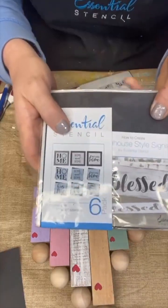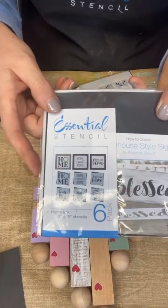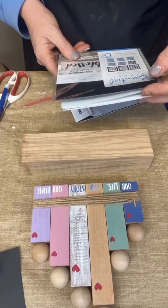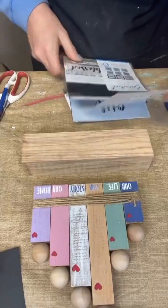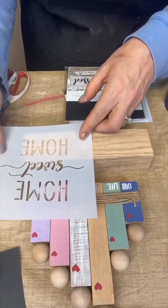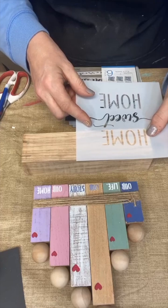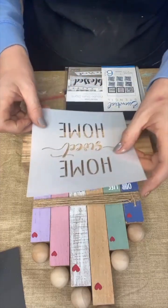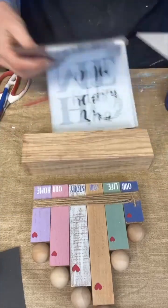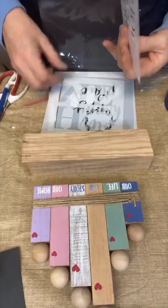So this is the set that I pulled that Our Life, Our Story, Our Home from. And in it is also Home Sweet Home, which would go right across this block. I'm almost certain it will. Home, I gotta look. Maybe it won't. Home Sweet, no, not quite. So I could just put Home on it. So I could put Home on there.